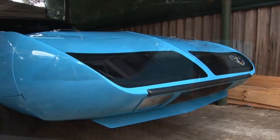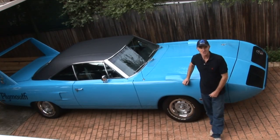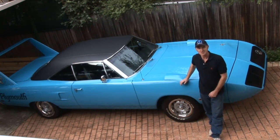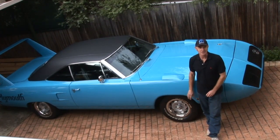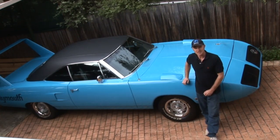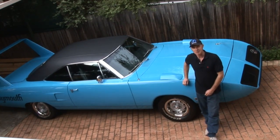Okay, this is my 1970 Plymouth Superbird. I bought this car in Albury at the Chrysler show they have there in March a couple of years ago. It had been basically put together, just needed a good detail and a repaint and going over to make the car look the way it is today. I didn't have to do a lot of work on this car. It's painted in Petty Blue, which was nicknamed after the race car driver Richard Petty. All his cars were this colour when he raced.